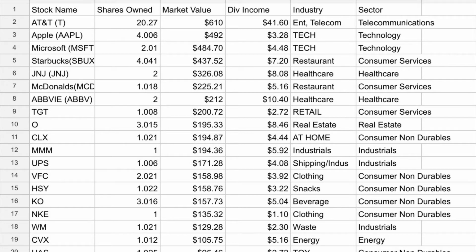My next position I also recently added, which is AbbVie. They pay a really nice dividend of about $5.20, so I'm getting paid about $10.40 just from owning that stock and not touching it. I have about $212 worth of it.